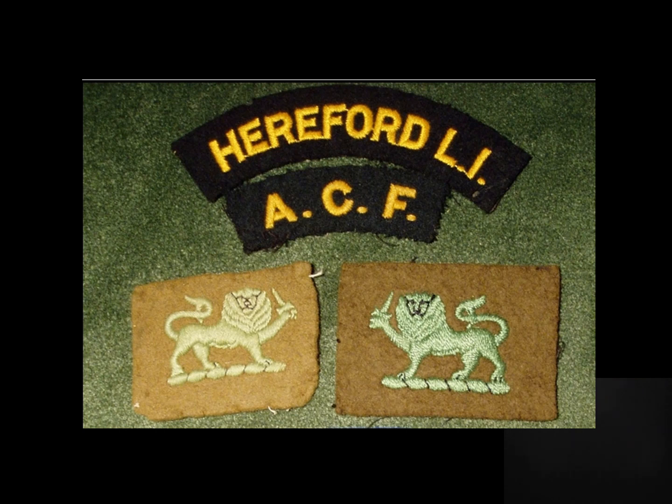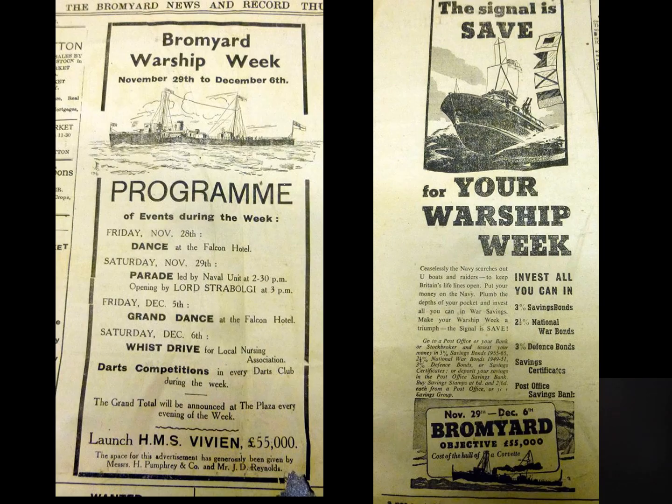1966 saw the end of a unit based in Bromyard, but the Army Cadet Force continued to parade in Bromyard and does to this day in the old drill hall in Kirkham Gardens. I mentioned that I was going to talk about a Royal Navy connection, and now's the time.